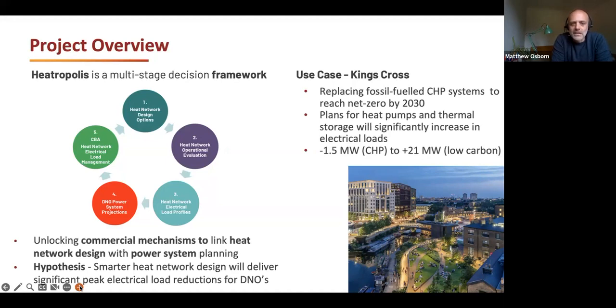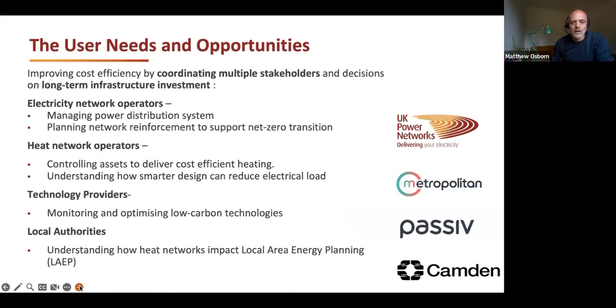The existing plans that they've set out to achieve this use a combination of heat pumps and thermal storage, and these will significantly increase electrical loads across the site. Currently the heating system, the CHP, is a producer of power, 1.5 megawatts, and the planned low carbon heat system could potentially peak up to 21 megawatts. So the Heatropolis framework aims to improve cost efficiency by coordinating multiple stakeholders and decisions related to long-term infrastructure investments.